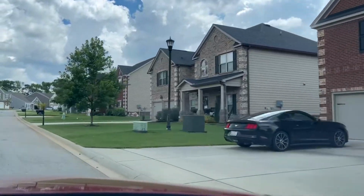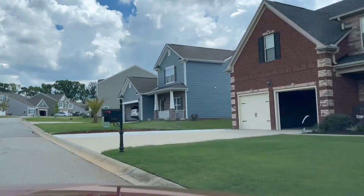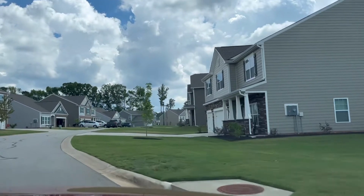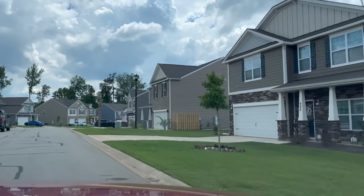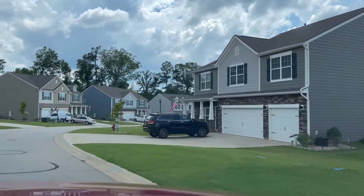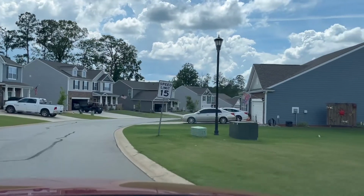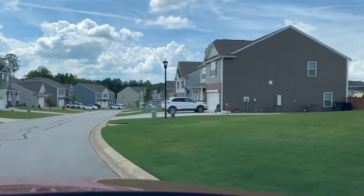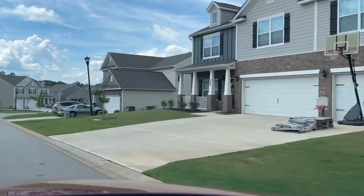A few other things about this neighborhood: it is zoned for Lexington 1 schools, specifically Rocky Creek Elementary, Beechwood Middle, and Lexington High. It's actually very, very close to Beechwood Middle if you have some middle schoolers. It is a little further out from the main shopping in Lexington, like Sunset and downtown, probably about 15 minutes. But you are fairly close, about 8 minutes to Publix, Crafty Draft, Piggly Wiggly, CVS, Lowe's Foods. So you're not out in the middle of nowhere by any stretch of the imagination.